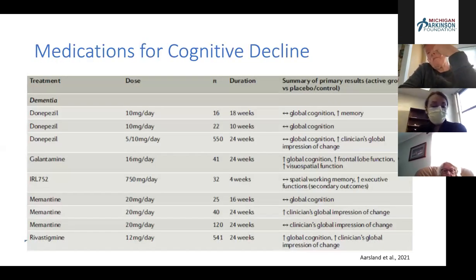As far as medications for cognitive impairment, like we said, rivastigmine, which is all the way at the bottom of the screen, does have FDA approval for Parkinson's disease dementia. But as far as mild cognitive impairment, we really don't have any data to say use one medication versus the other or use any of them, because for mild cognitive impairment, there really isn't any data.